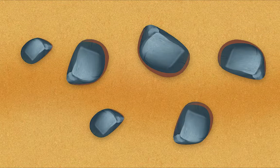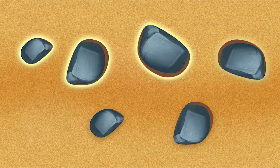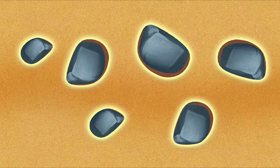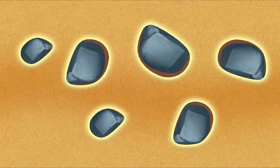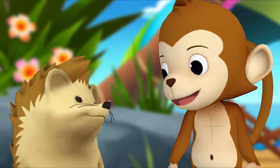Now you try, Hedgehog. Count the rocks. Okay. 1, 2, 3, 4, 5, 6. So how many rocks are there in all? 6! You did it! Thanks, Monkey.